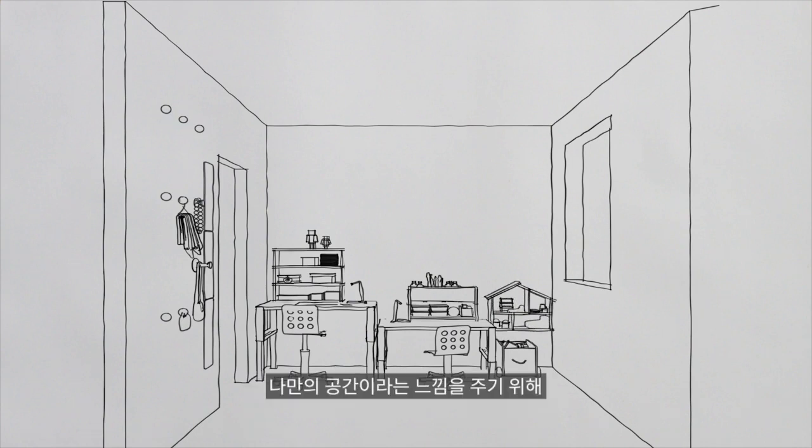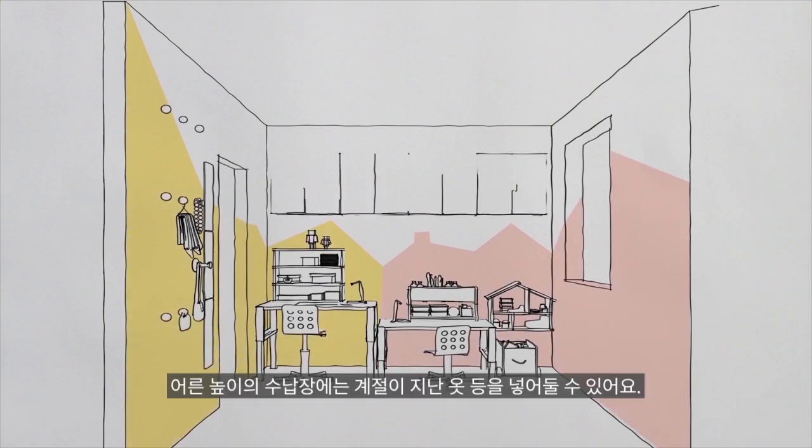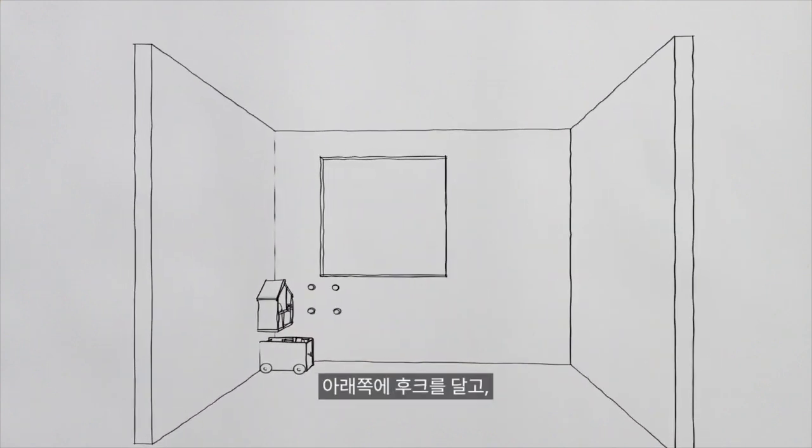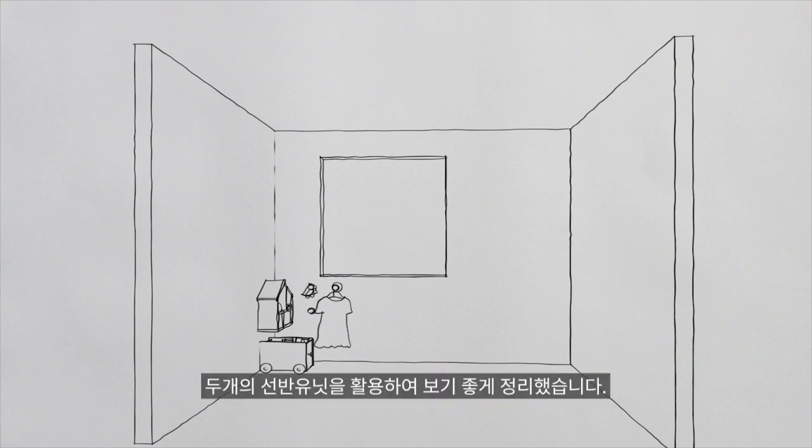It's not always fun to share, so we use colors to highlight personal space. Then we added cabinets at adult-only height for storing stuff like seasonal clothes. The 4-year-old needs a wardrobe too, so we put in hooks at low heights, and 2 shelving units that we painted for a personal touch.